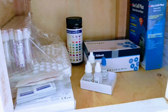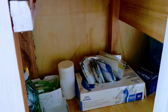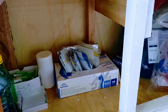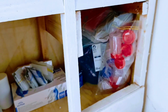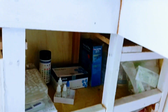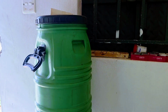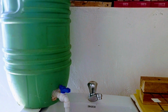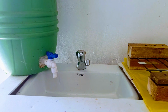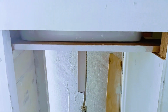test strips, all the vacuum containers. Are they called vacuum containers? Yes. All the sample collectors, something like that. Then we also have our ultrasound gel, our sonar gel there. So this side of the room is our lab. The other corner is for the ultrasound section, and then this side is for the lab.